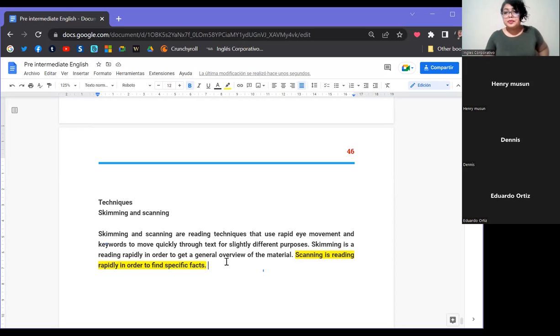Entonces, decimos que el skimming es como una lectura rápida del texto o del material que nosotros tenemos para hacernos una idea general de eso. It's like reading the first page of a book, or reading the general ideas. But in the case of scanning, it is to find a specific information that we are looking for or that we need to know. So they are kind of different because the first one is like making a general idea of the topic and the other one is just to search for specific facts.